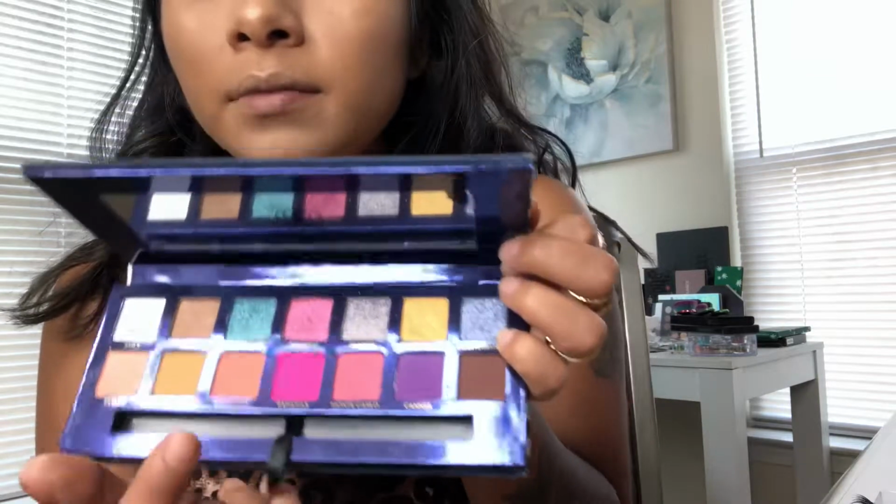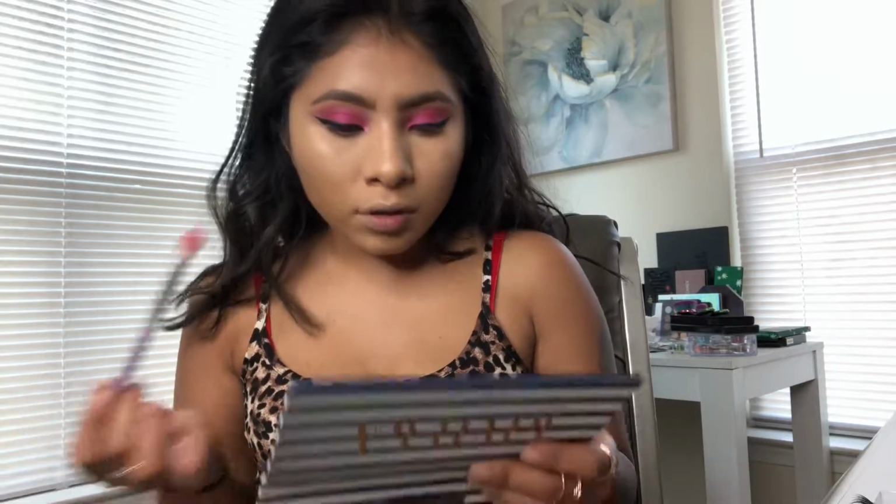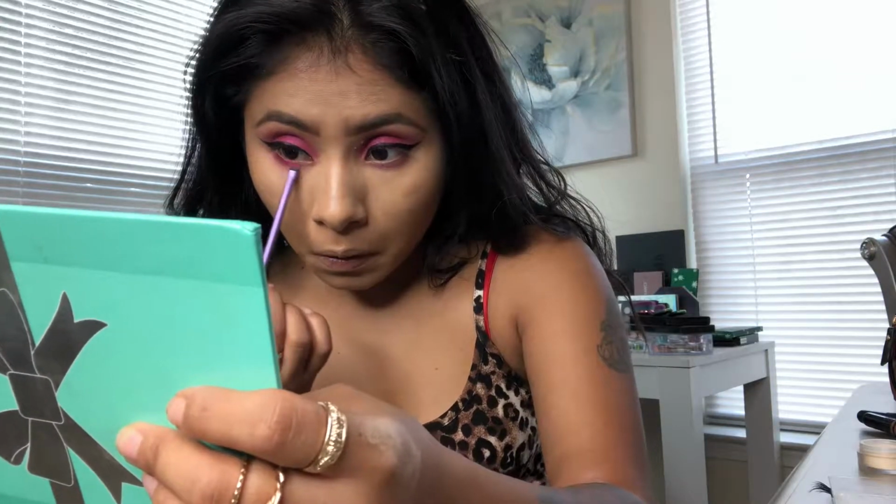Now that we're all set, I'm gonna take this color and this color and place that on the lower lash line. With a smaller detailer brush, I'm gonna take the hot pink shade, Bahamas, and also smudge that on the lower lash line. Like so.